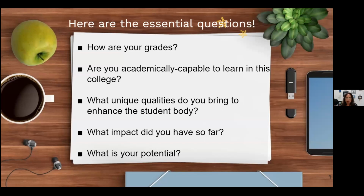Okay. And also, what impact has the applicant had so far? That's 4 years from 9th grade. What impact have they made? And what is their potential? So that is what needs to come out in the application process and in your application. Okay. So a critical part is also putting everything together. Got it?